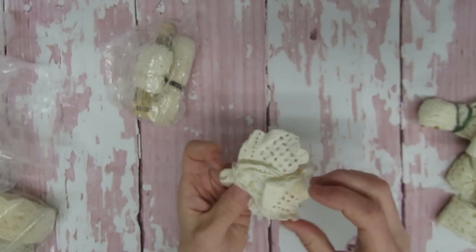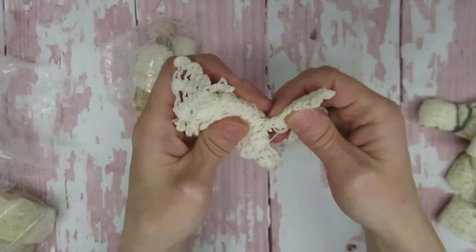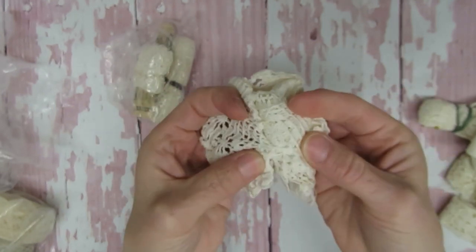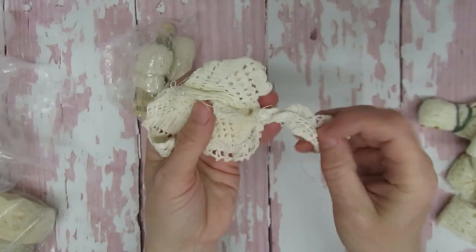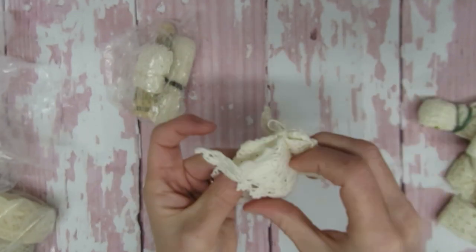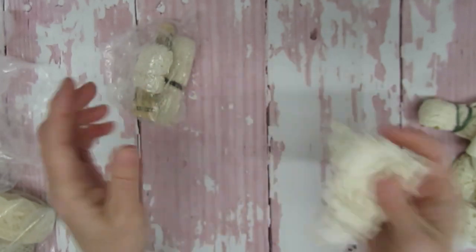This looks like little remnant pieces that were crocheted, and it looks like she maybe sewed them together. I'm not quite sure if that was just for some way to organize them. But what I'll probably do is just snip that, and then I'll have all these little remnants left over to use on my junk journals, because it doesn't look like there's any full pieces, but they're just little remnants. But again, for those of us that make junk journals, these are perfect little pieces. So I do like that.